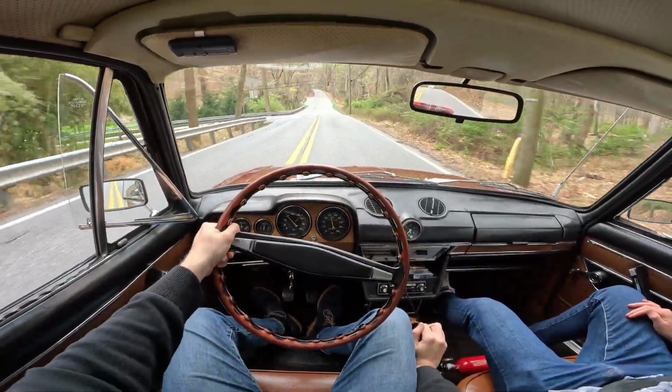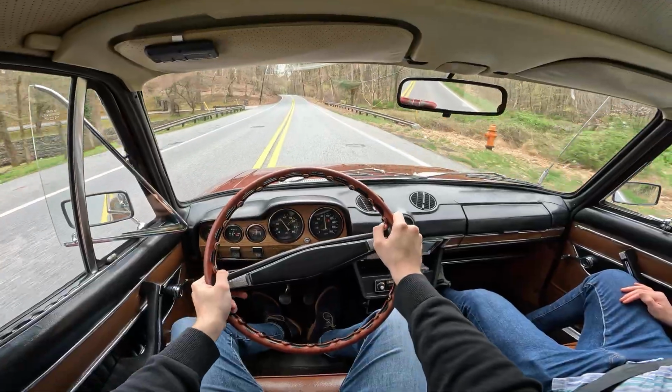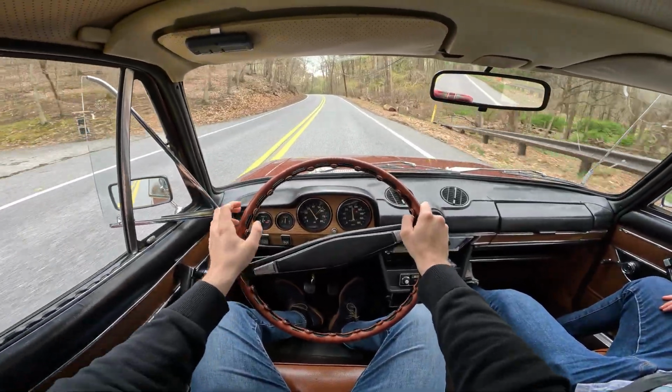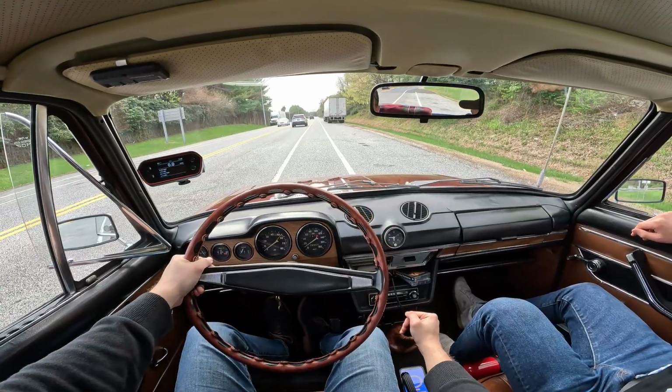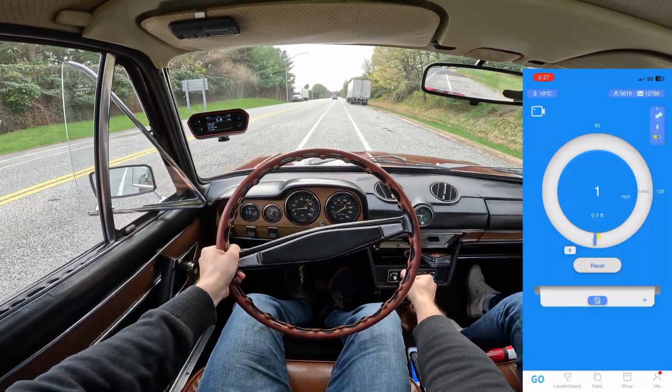It drives really nice. It's actually surprisingly comfortable, surprisingly nimble too. Good. All right, so we're gonna try and do a quick 0 to 60 here. We're gonna start in first. 3, 2, 1.